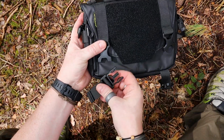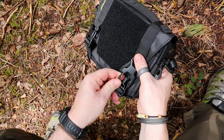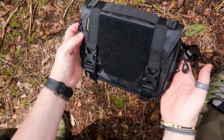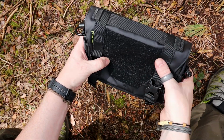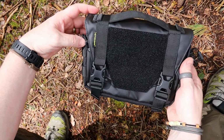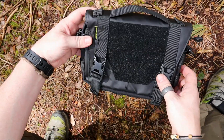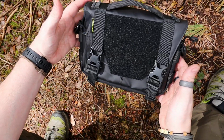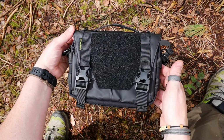Really surprised with this, genuinely really surprised. I think this was on Kickstarter and flew through Kickstarter mainly because of the design of this. You've got a really nice morale patch section here on the top, and then also a nice little grab handle on the top as well. Genuinely really nice bag, and also because of the extra options that you've got with this, it does a little bit more than some of the other bags that we've had a look at today.